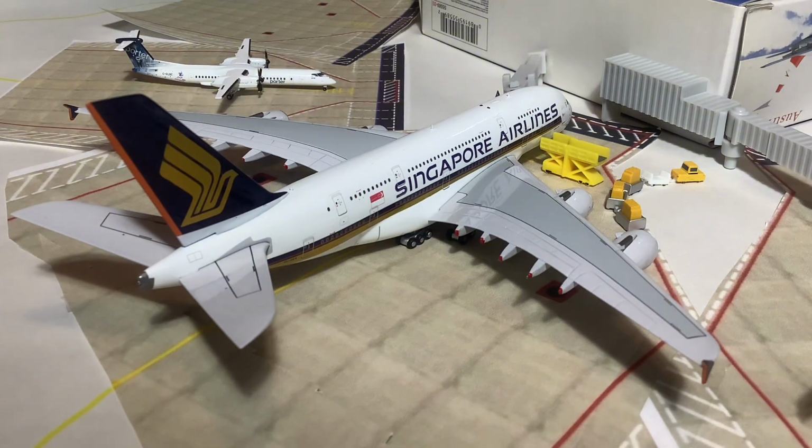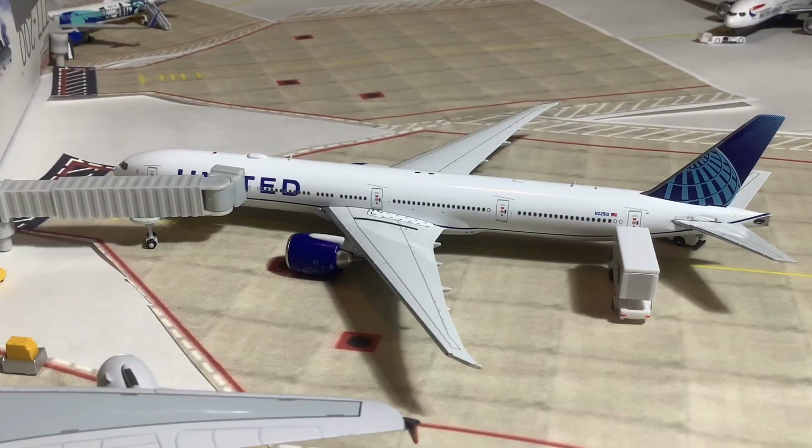That's quite the size difference between those two. Now check out this beautiful United 777. This one arrived in from Dubai, and it'll later today be making the flight out to Rome in Italy.